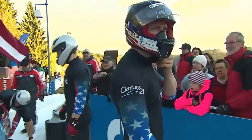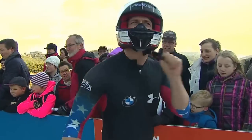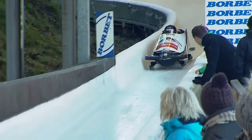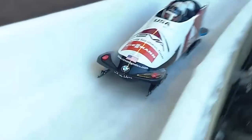Sigh of relief from Corey Butner. Not as polished as he wants, but that's job done. This is the guy who won a silver medal in two-man. This is an older Bodine sled.